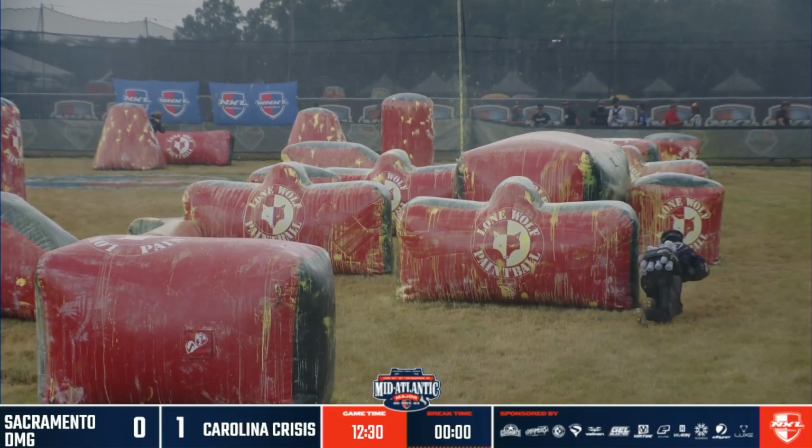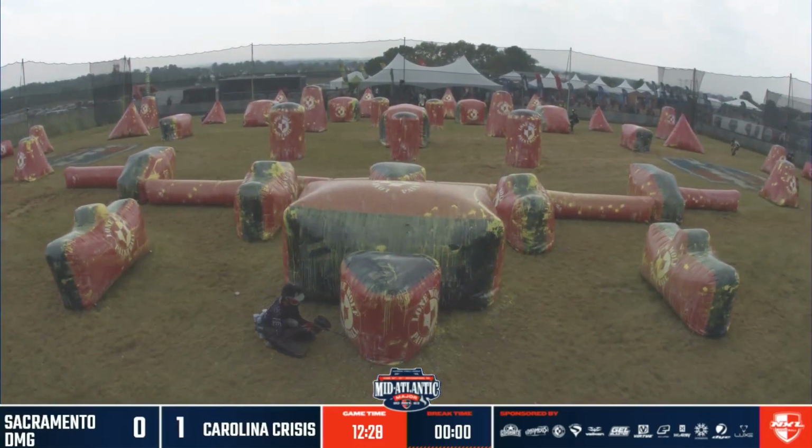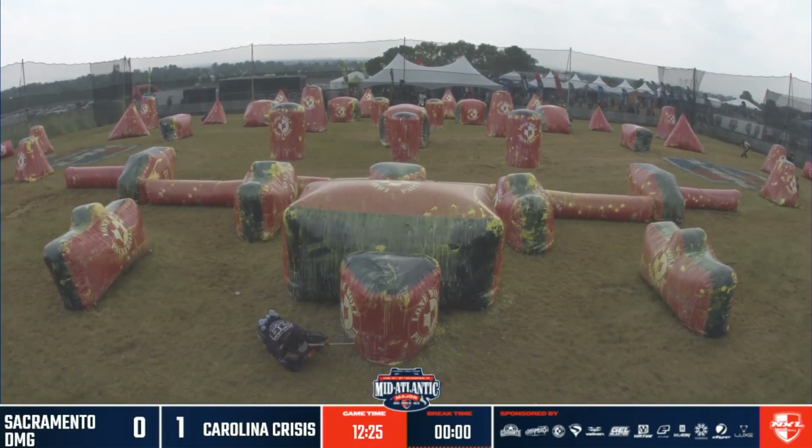Yep. They should know that there's no one in the snake. Oh, big fill from the home out to the snake corner for DMG to get some backup back here on the wire behind Spencer. Looks like he is asking for a check.